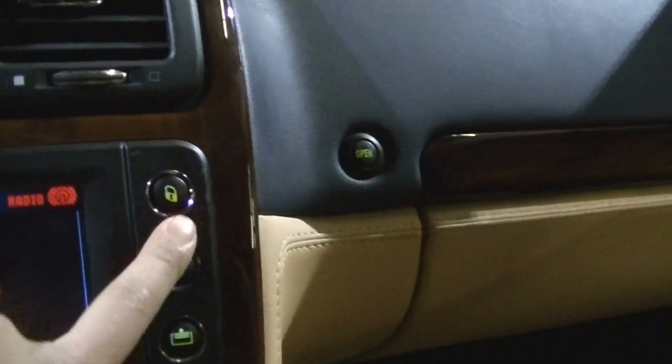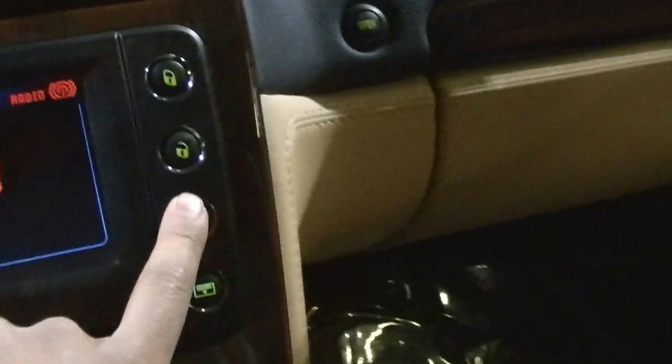Automatic glove compartment. Just a glove box, nothing really in it. You have your lock, unlock. It has a rear shade, and you can put down the rear shade with this. A rear shade. There we go. And put it down with that.